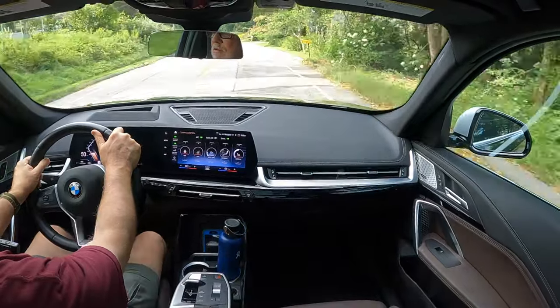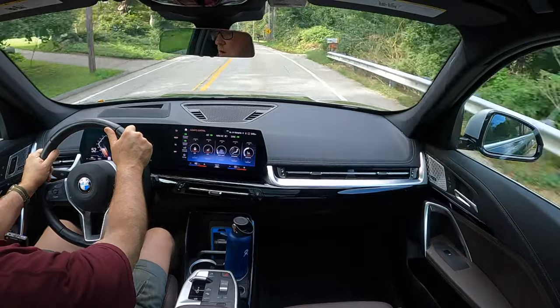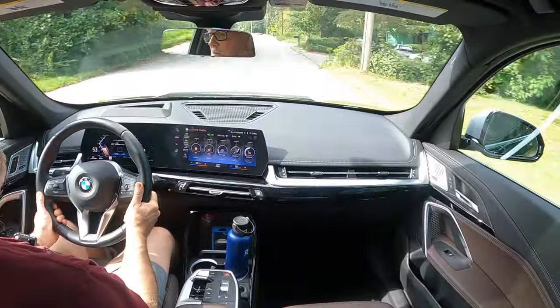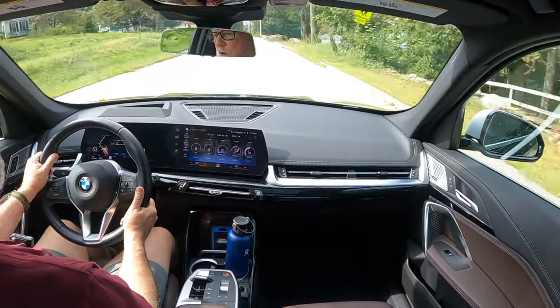I really like the suspension so far too. It's firm, but it's well dampened. And that bodes well for spirited driving on the pavement as well as light off-road work.